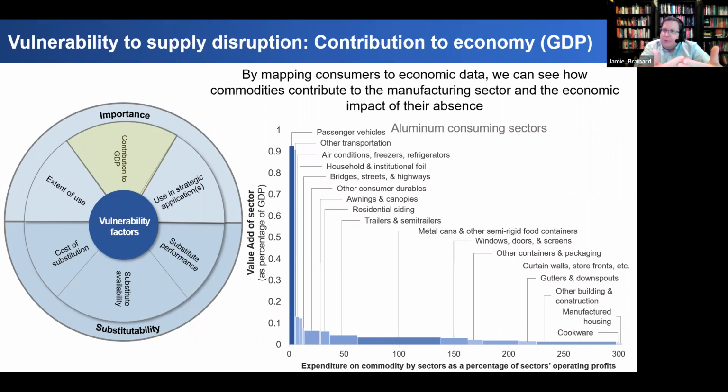Well, what we're able to do is, one of our very smart economists, who was actually one of your guys from CSM, came up with a very interesting way to tie in their purchasing. What we do is we take all of those interrelated industries. In this case, I have aluminum. So for all of those different sectors, from passenger vehicles, metal cans, construction materials, how much do they add to the US economy?